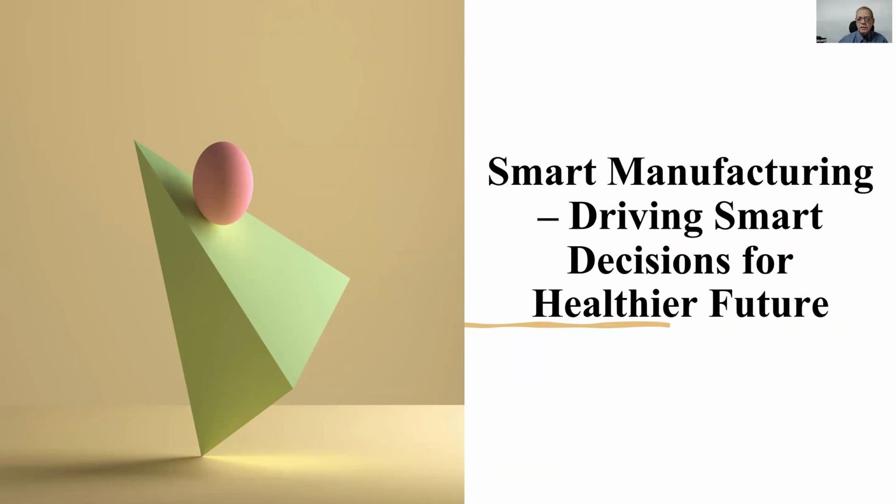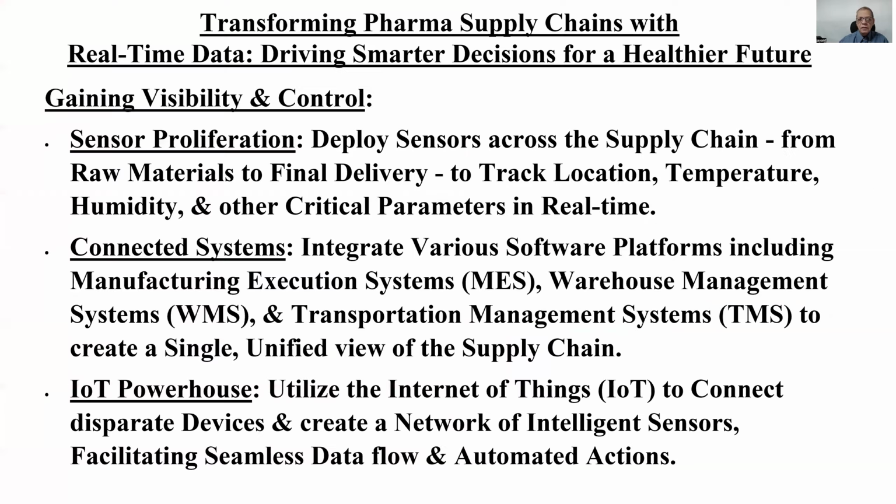Hello, friends. In this session, I'm going to discuss how smart manufacturing will drive smart decision making for a healthier future. So let's look at how it can happen. Transforming pharma supply chain management with real-time data can drive smarter decisions, which will lead to a healthier future.